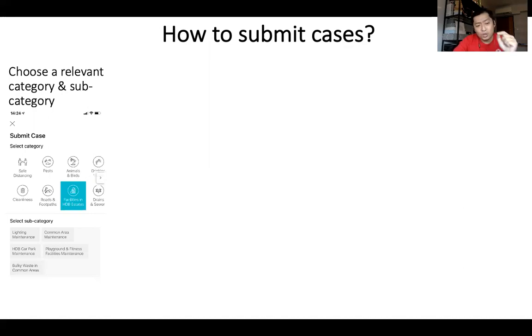All right, and once you have clicked on the relevant category, a subcategory will appear, because some of these categories are very wide ranging. Facilities, for example, facilities in HDB estates. There are so many facilities, right? So we need to help the relevant agency to narrow down to the right area of your report, so that they can zoom in to the fault, to the issue that you're reporting on. All right, so for this example, you can click on facilities in HDB estate.